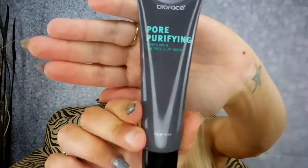Oh, hello. I'm excited about this. Yes, please. Okay. Clay mask. I have so many of these now. Oh, I didn't even show you. Sorry. I absolutely do not need another one of these. So, we have one more thing. Oh, no, we have two things.